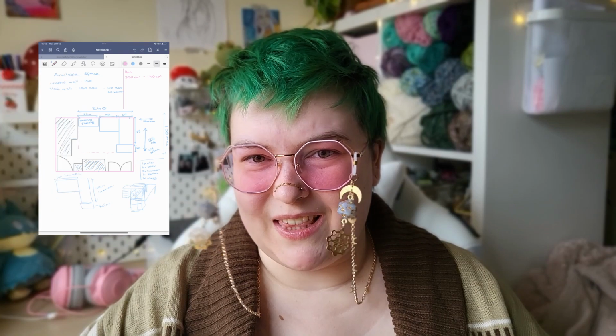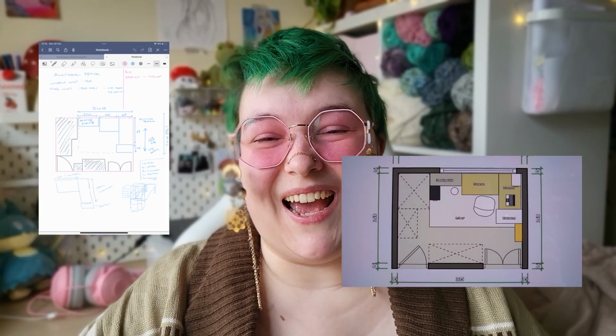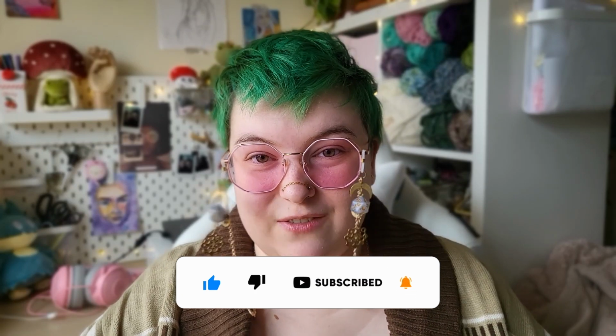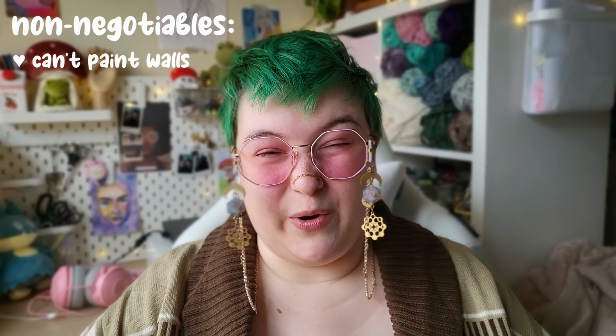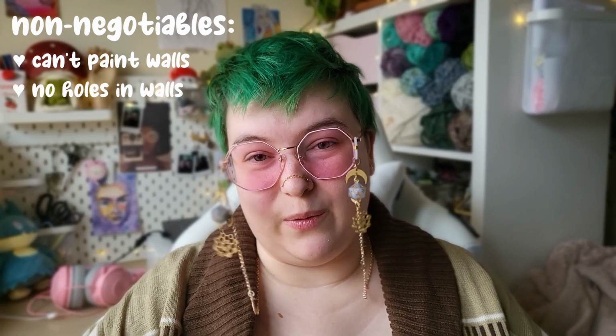But now I have done the research, I've taken the measurements, I have drawn up far too many plans, and I've completely made over my studio space. So I knew from the very beginning that there were a few non-negotiables and then a few things that I specifically really wanted from this space. The non-negotiables mostly were about the fact that this is a rental home, and so as a result we can't really paint the walls, and I wanted to avoid putting as many holes in the walls as possible because I don't want to have to fill them all.